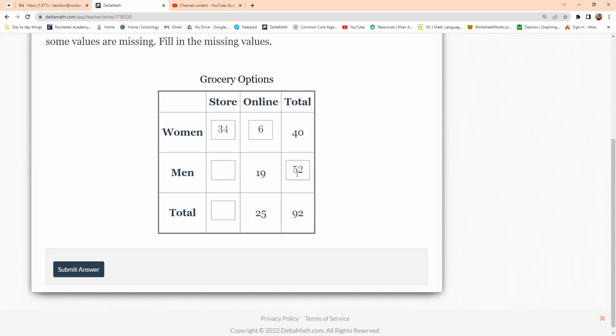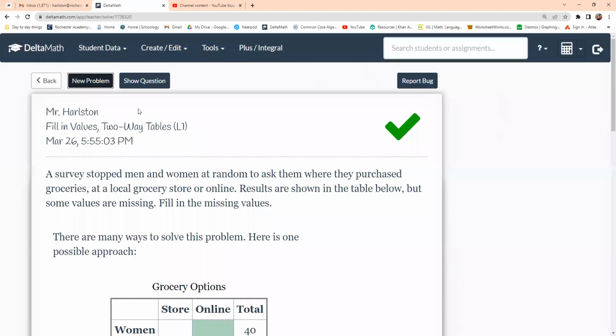And then I know that 52 minus 19 is going to be 33, I believe. Is that right? 33 plus 19. Yep, that is right. And then down this way is going to be 67. Now 67 plus 25 should give me 92, and it does. So again, I double checked. So this looks good. All right, that's all you're doing. You're just basically finding the numbers that make the totals add up both ways.